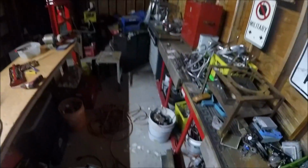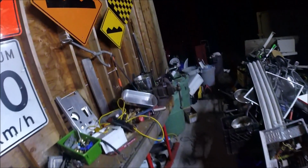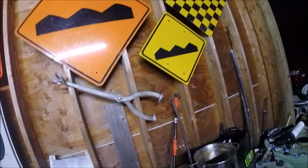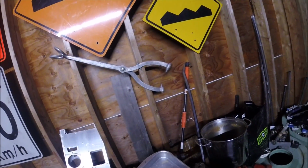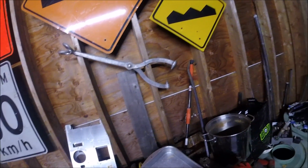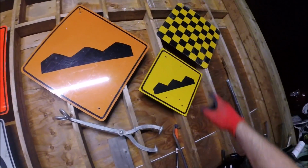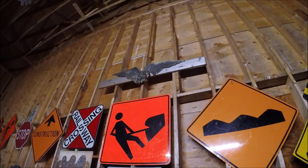So my signs are up. Okay, here's my signs. I'm gonna keep this thing here. It's not worth much of scrap anyways. It's ice or hay. Yeah, it's probably for ice tongs or something. It wouldn't be hay. It doesn't open wide enough, I don't think, but maybe ice. I don't know. Some signs. Here's the eagle up there.